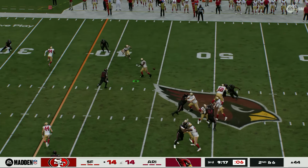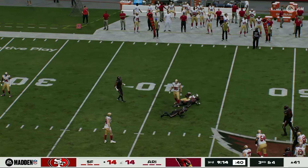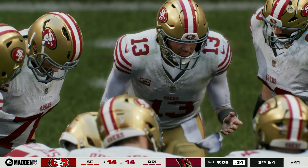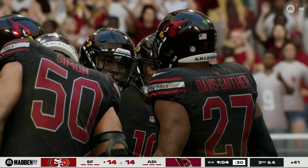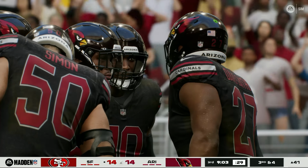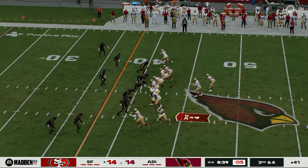From the shotgun, it's Purdy. That one complete to Brian Robinson. And they'll hold him to a gain of just a couple and sets up 3rd down. It's a gain of 3. Brings up 3rd and 4. The motion man here is Bourne.